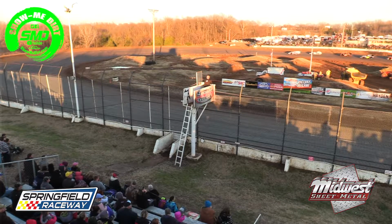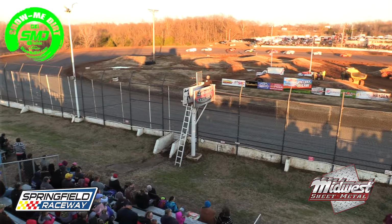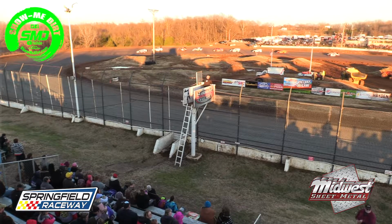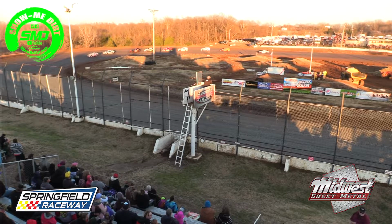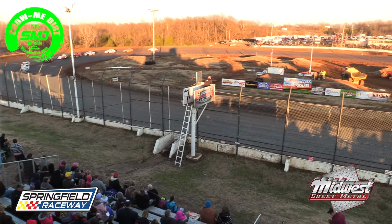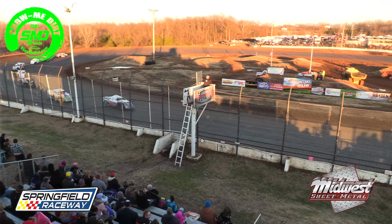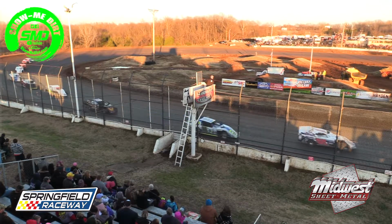So 53 B-Mods here this evening. The top 12 in passing points will go to the A main. The rest will have to work through 4 B mains here later on this evening. So a stellar field of B-Mods here for the $1,200 top prize. Day Motorsports bringing a heat racing action here in heat race number 2 for the B-Mods.